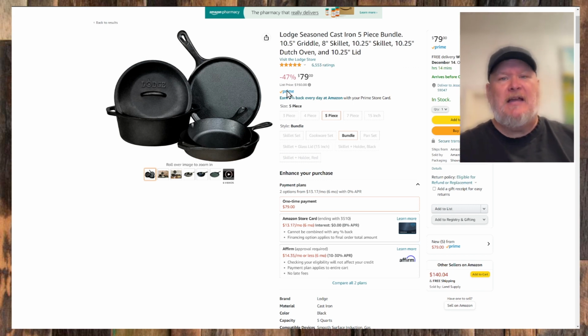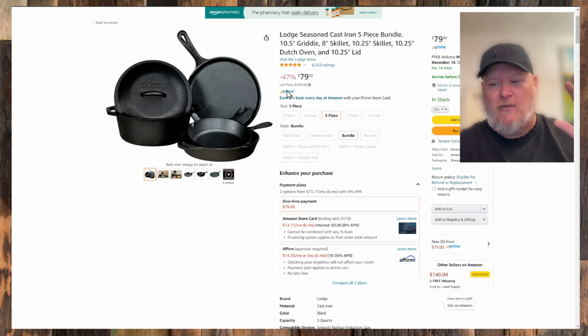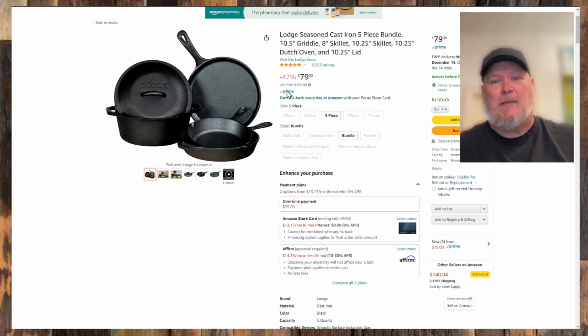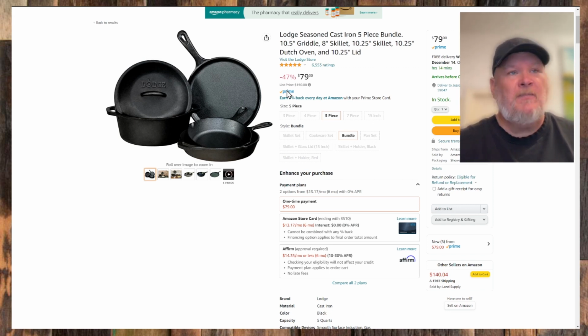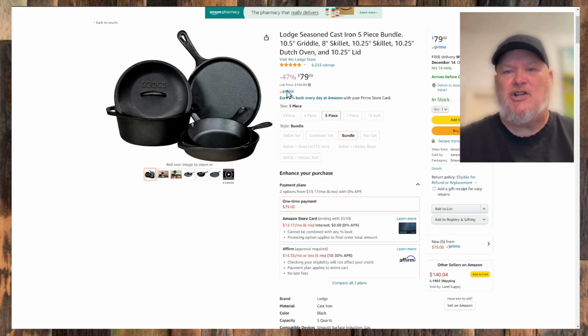I know a lot of cast iron snobs will be out there going, well, you need to have this. And I've been cooking with Lodge for years. I've got vintage Lodge, I've got new Lodge. We use it in the camper, we use it at home. I'm gonna even set up a little cook station down at their new shop so I can cook my lunches and stuff down there. Guess what I'm gonna be cooking on? Lodge, because it's simple, it's easy, and it just works.